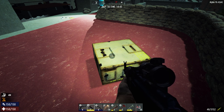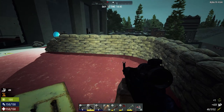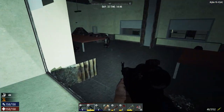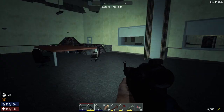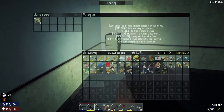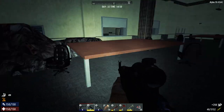Alright, another shotgun schematic. Take that. So that room must have had all of those zombies in it. I think that's the way we go. Check this filing cabinet though. Yeah. All right. Could have used that earlier.